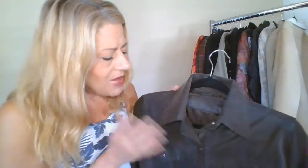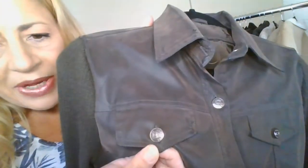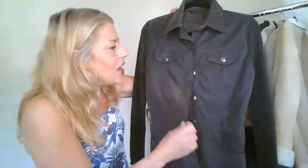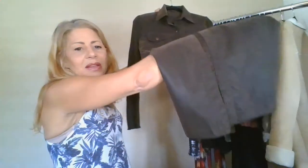All right. This one has no tag whatsoever, but I could look up the designer due to the fact that it's on the button. And now that I'm putting measurements in my listings, which I hadn't when I first started, I now don't worry about if it doesn't have a size or anything. But this is a faux leather shirt dress with sweater sleeves, and it buttons down the front. It has pockets, and it's quite long.